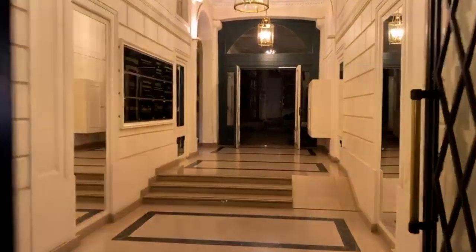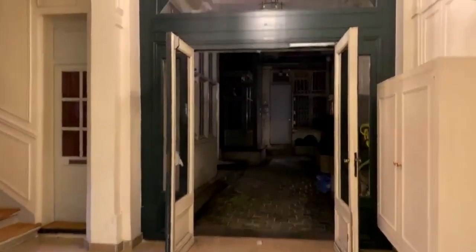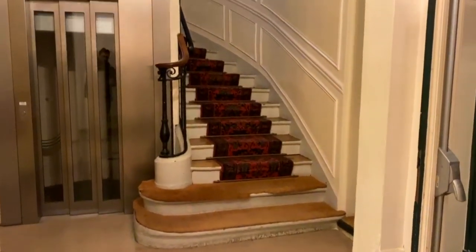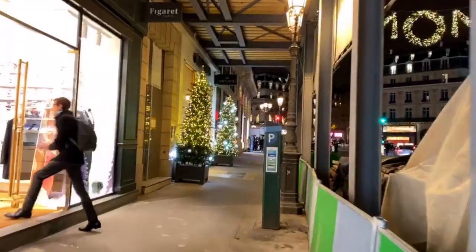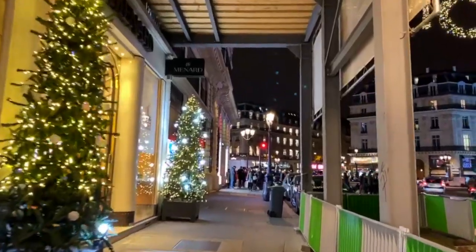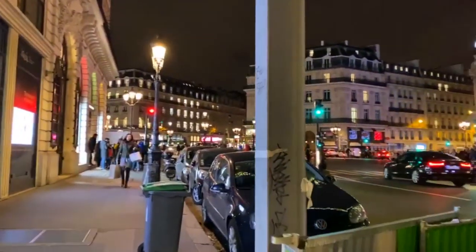There's some kind of nice entrance that appears to be mostly residential, I guess. Never been back here. It doesn't look very illuminated, but it's not a shabby little staircase to make your way home. I do want to show you a place right over here. We're almost to the Opera House, which I think is going to be a nice grand finale.